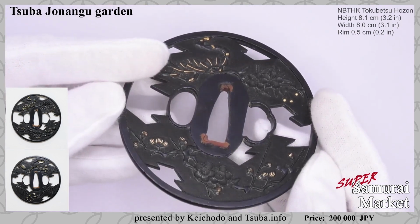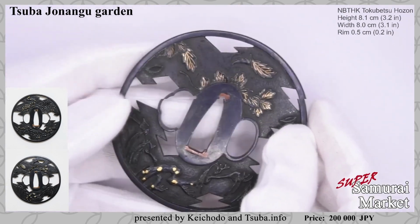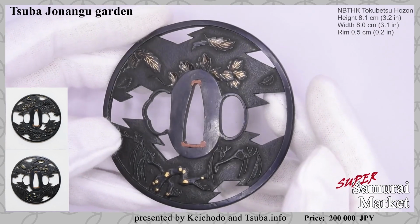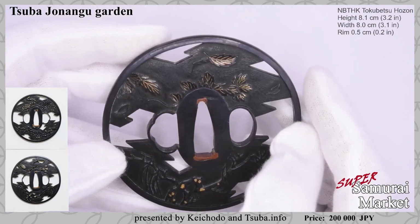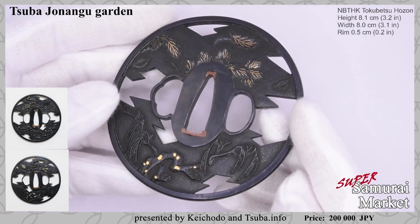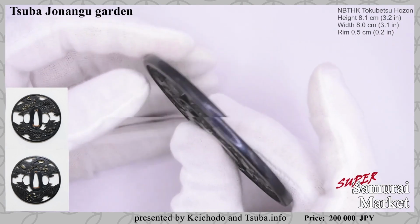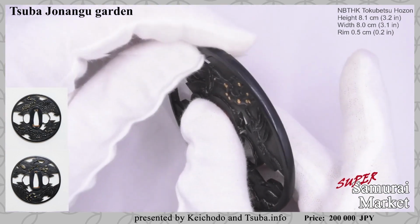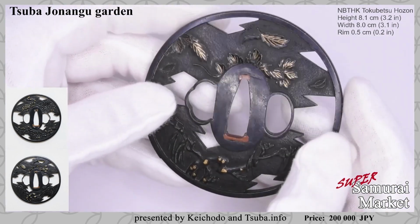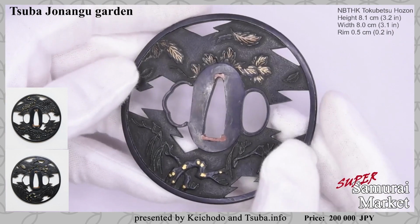The tsuba shows the famous weeping plum trees of the Jonangu shrine in Kyoto's Fushimi ward. If you actually have time visiting this shrine during the sakura time, you should definitely try. If you look very closely, you can see that the ground on which the plum trees are carved is formed by a Matsukawa bishi design, the so-called diamond shape, in the hada, the skin of the matsu tree, the pine tree. We also find very fine golden inlays highlighting the very crisp shakudo relief here. Overall, a very charming and nice tsuba for 200,000 Japanese yen.